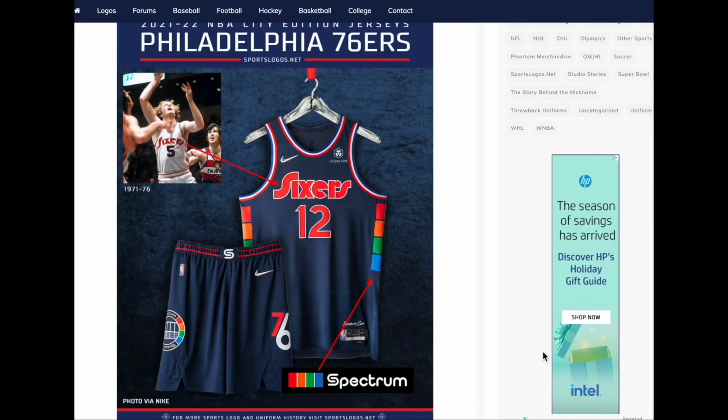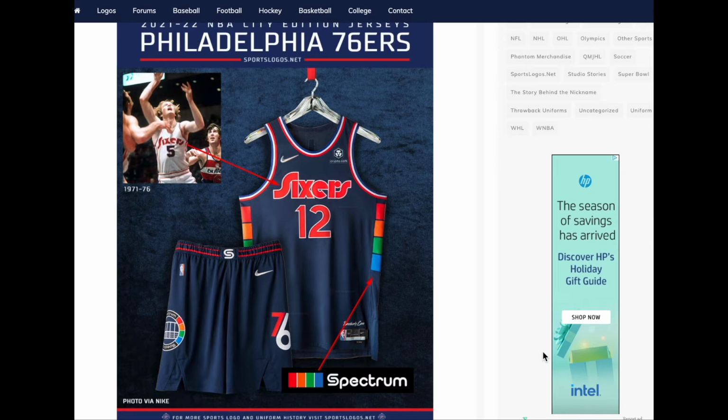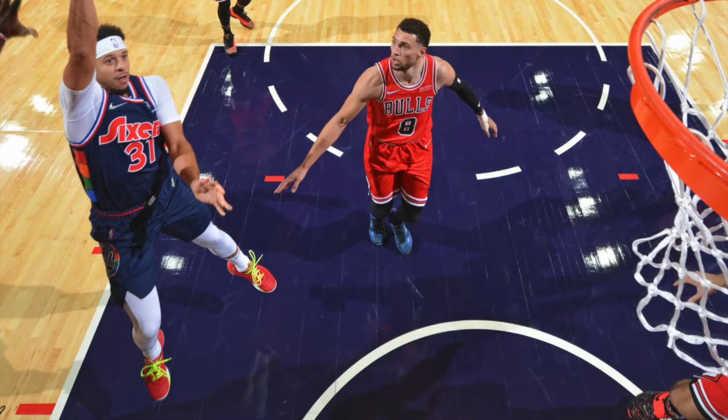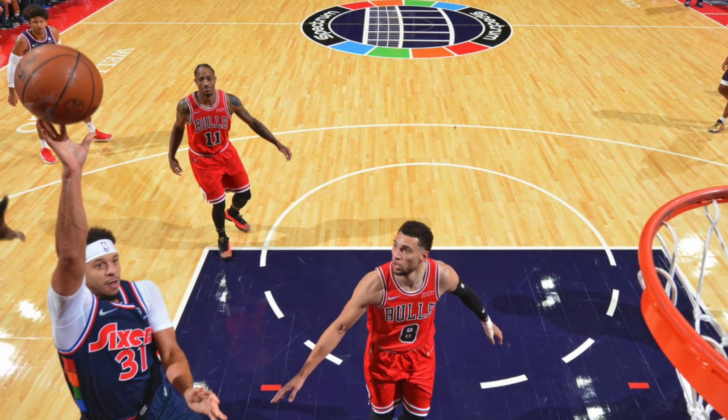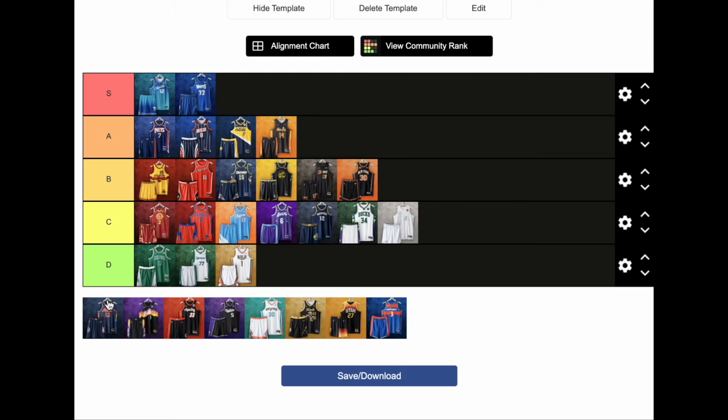Philly, you've made a jersey that reminds me of an old sitcom for some reason. It's a cool jersey, but just being cool won't really get you a high tier on this list. The font is really the only jersey throwback on this uniform, unless you count the homage to the old court on the side of the jersey. Another missed opportunity. Everyone would have loved to see the Iverson logo back, but instead, you're stuck in C tier.